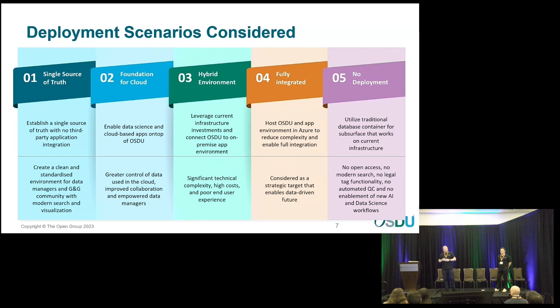Then there's also the fifth one, no deployment, where we also showed some alternatives with the cost picture, and where we utilize our traditional databases and basically go forward the way we did. That comes with some risks: no open access, no modern search, no legal tagging, no automated QCing. It will be harder to enable AI and machine learning workflows on your data because it's all spread around. So that's definitely something we would not advise. But yeah, these would be our deployment scenarios. And I think Sean is going to go more into our actual deployment scenario.